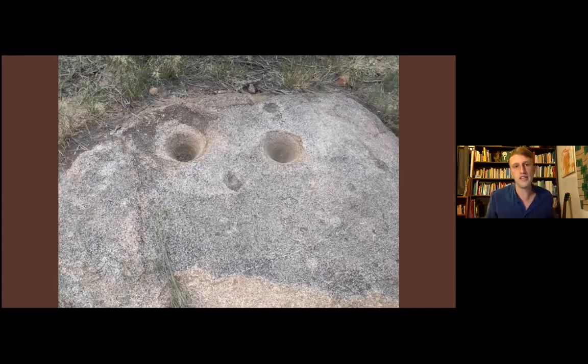Here's another piece of evidence that would suggest that people were visiting this area for a long time. This is a bedrock mortar. So they would have ground, say, mesquite beans in this mortar here. And based on how well worn it is, that would indicate to me that people were there for a while. It wasn't just a single stopover.